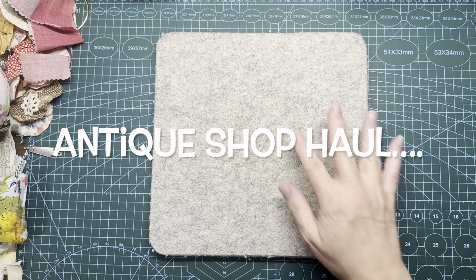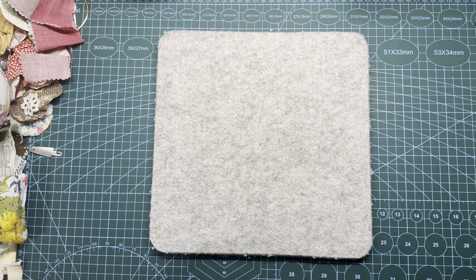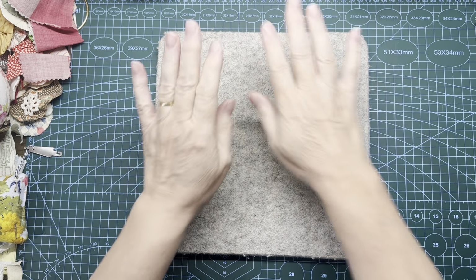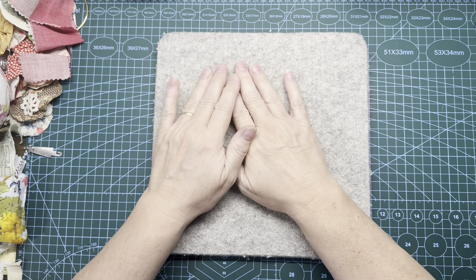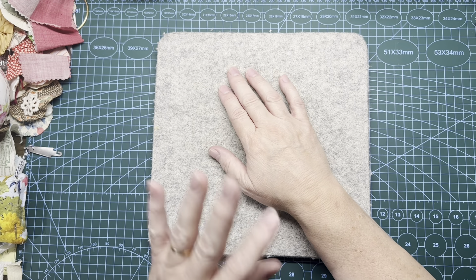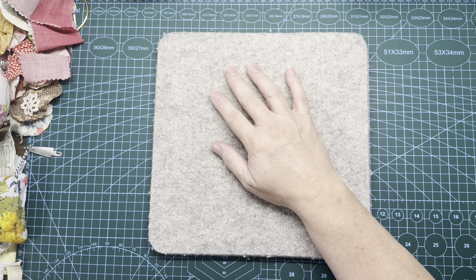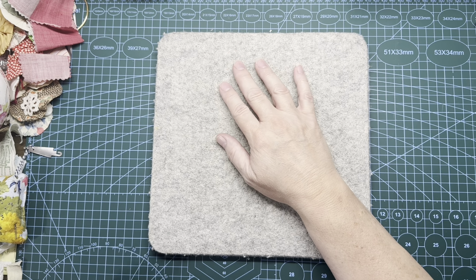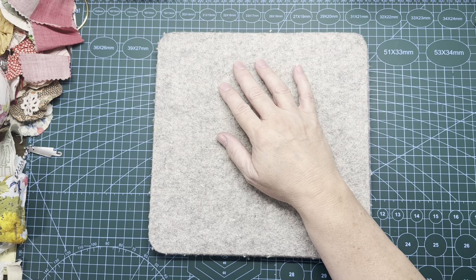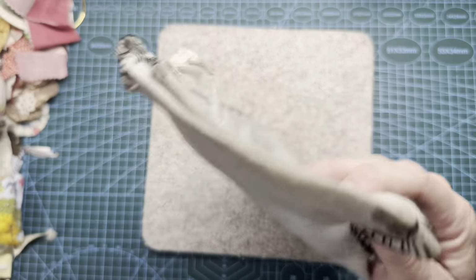Today I have got for you a haul. I went to the Symthsdale antique store and I just had a feeling to go and had some lunch there, and I come back with a bag full of goodies. So the girls who went to my retreat this year know how good this shop is. I've just got a little bag on the side, and I'll grab bits and pieces out.